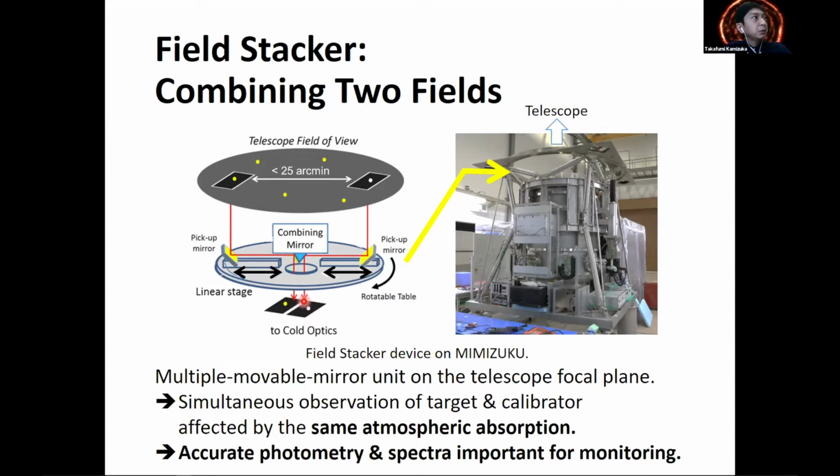So by using this mechanism, we can observe two objects in different fields simultaneously, and by comparing them, we can compensate the atmospheric absorption correctly. So this capability will lead to accurate observation, important for monitoring.